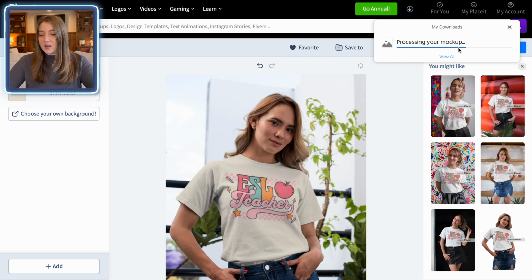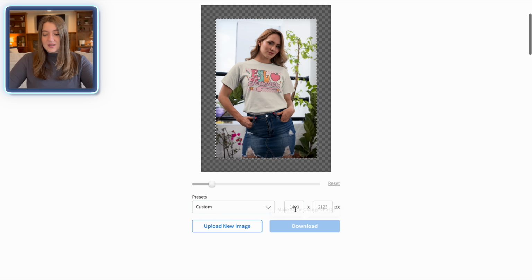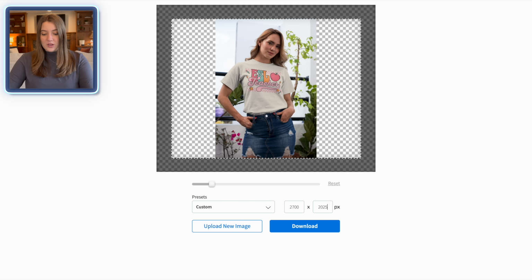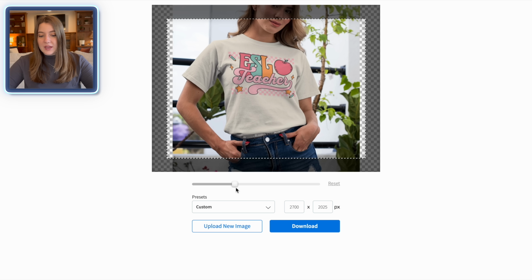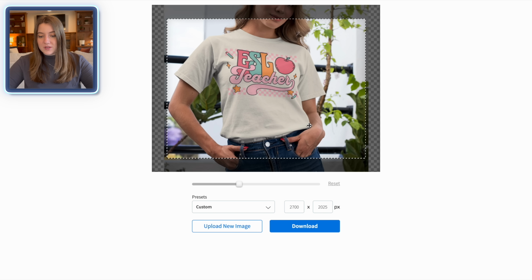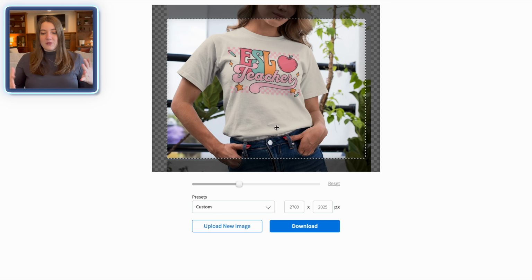Then once it is done processing, we are going to click this icon here to crop it to be the right size. So for Etsy, the size that I like to do is 2700 pixels by 2025 pixels. Now we have a lot of space here, so I am just going to zoom in until this takes up most of the canvas, and we can kind of move her to make sure it cuts off her face, but still shows a lot of that background there. That's kind of what we want, is this type of lifestyle photo. Then we're going to go ahead and download this.